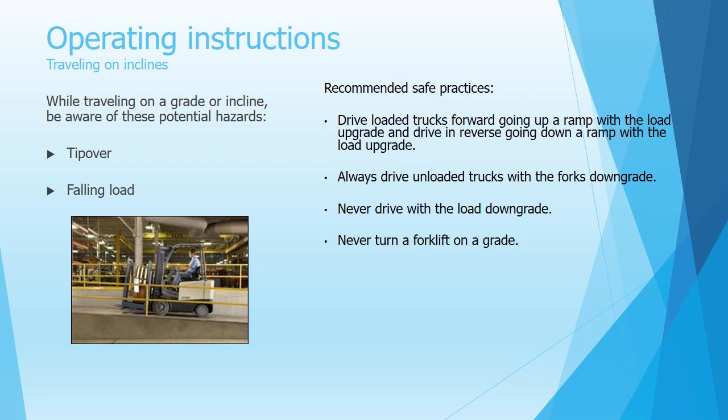Traveling on inclines. While traveling on a grade or incline, be aware of these potential hazards: tip over and falling load. The recommended safe practices are: drive loaded trucks forward going up a ramp with the load upgrade, and drive in reverse going down a ramp with the load upgrade. Always drive unloaded trucks with the forks downgrade. Never drive with the load downgrade. Never turn a forklift on a grade.